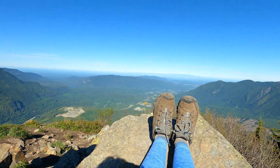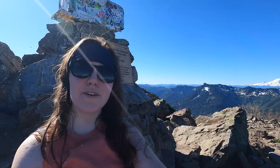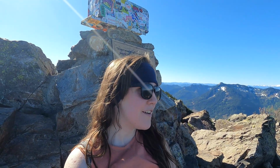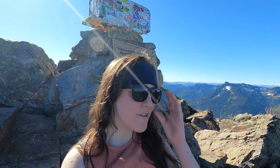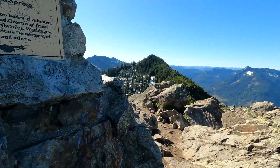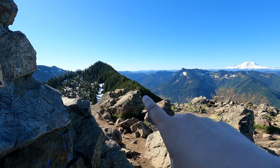I'm having a snack here, and there's a really nice rock. I could just kind of put my feet up and enjoy the view. Very nice, pretty much a chair up here to relax after that climb. And the wind is crazy that direction, but I am eyeing up the route to Dirtybox. That's Dirtybox. It's about 0.4 of a mile.